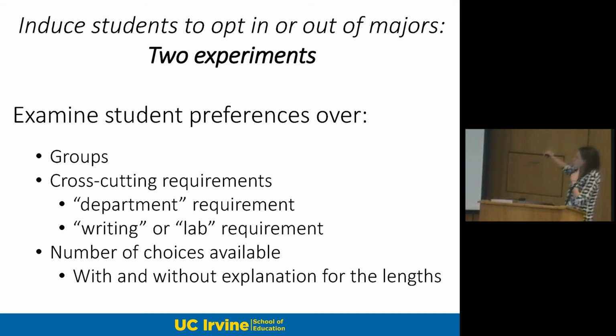So we did 2 experiments where we asked students just that. We give them hypothetical course lists for majors and say, please express a preference. Would you rather choose major A or major B? And we manipulate 3 different features. We manipulate if the courses are grouped together, so if there are those kind of requirement A, B, and C versus just here are the upper division courses. We manipulate if there are cross-cutting requirements, like you have to fulfill a lab requirement, and it can come from any of these options. And then we manipulate how many choices are available for students by making the course list shorter or longer.